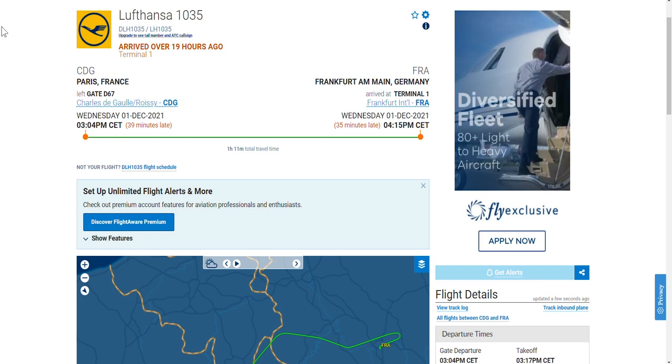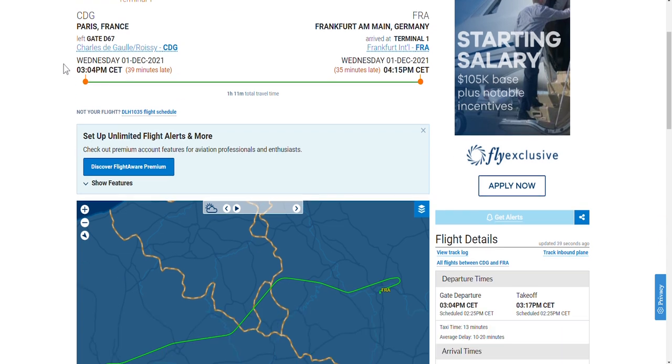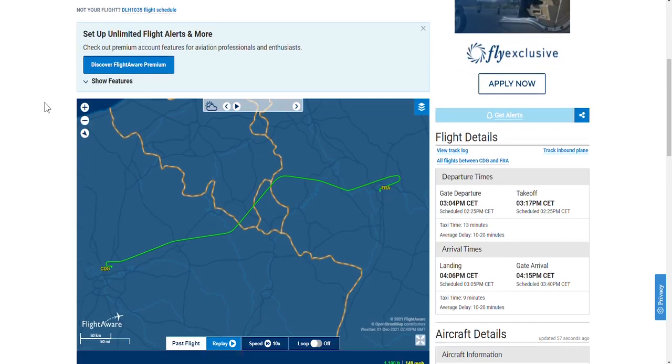Well, here we are at FlightAware. Now, I did a search and found that Lufthansa does the flight between Paris Charles de Gaulle and Frankfurt. The flight number is Lufthansa 1035. You can also find it by putting in LH1035. This one left Paris at gate D67 and arrived at Terminal 1. It was 39 minutes late departing and 35 minutes late in arriving. We, of course, are going to do better than that. We are Ryanair 186. As if.